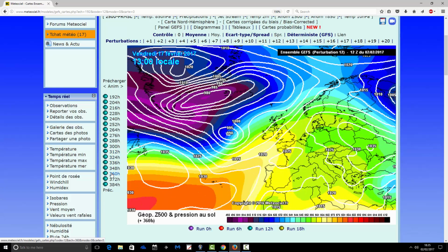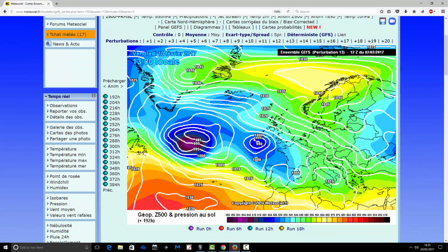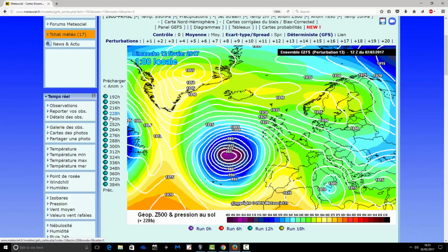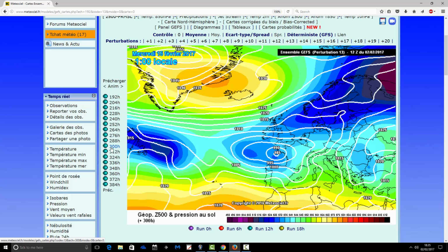Then high pressure builds in, turns it dry, frosty and cold before the Atlantic has a go at breaking through the second half of the month, and that might produce snow as it comes up against that cold air. Number 10, look at this. East-southeasterly winds, looks very cold with snow showers likely in the east. We maintain cold weather up to the middle part of the month.